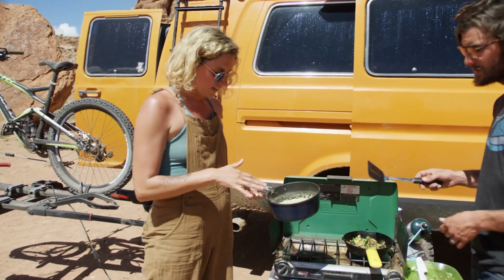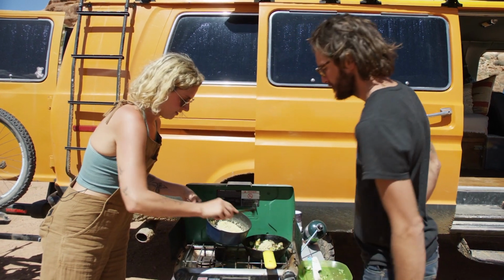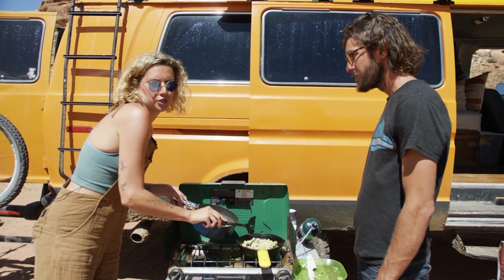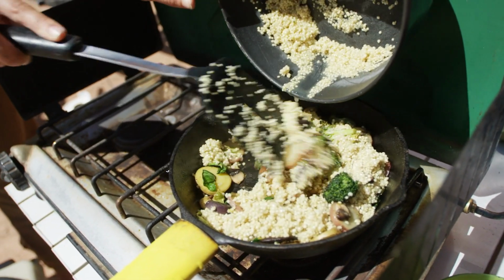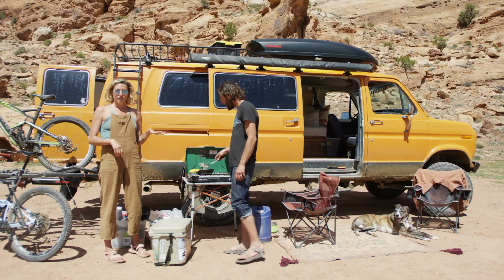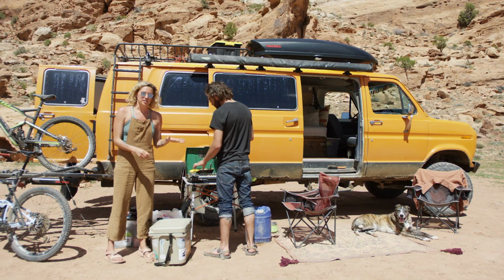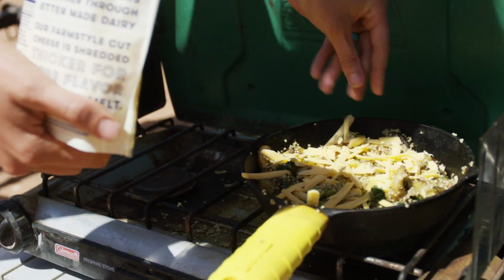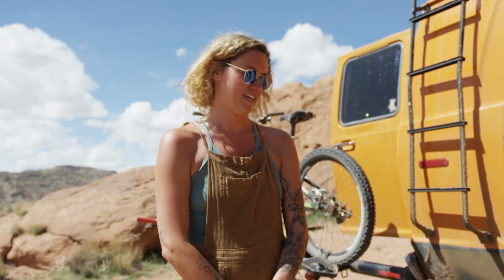So the quinoa is finished. I like to just put in a little bit just to add a bit of that nutrish. Ooh, listen to that sizzle, would ya? The final step for your skillet is gonna be cheese. Wow, look at that. And you can go as cheesy as your heart desires. And now you wait.